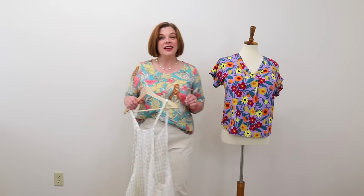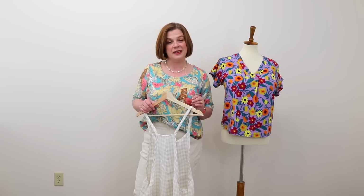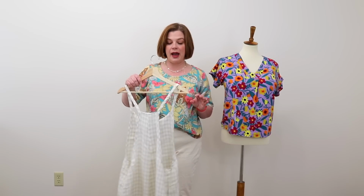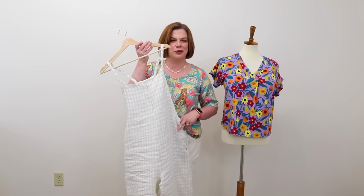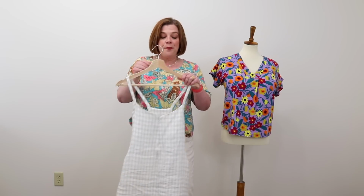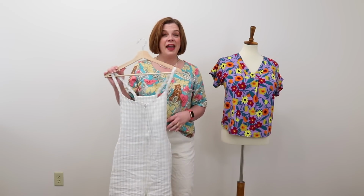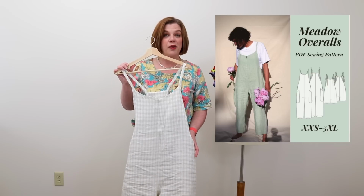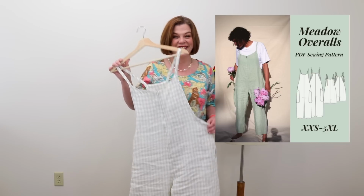Okay, so that's exciting. Folks, I have two really fantastic garments that I made this month. I'm going to talk about what I'm holding here. I couldn't get these on the mannequin just because they're overalls, so it's really hard to get them on the mannequin. So we're just going to hold them up here. But yeah, let's get started. I made the Lydia Naomi Meadow overalls and I am obsessed.